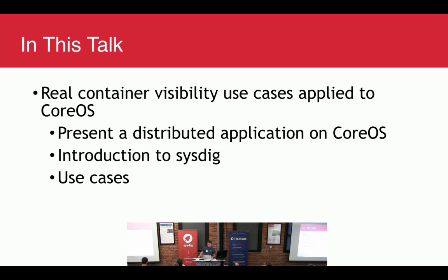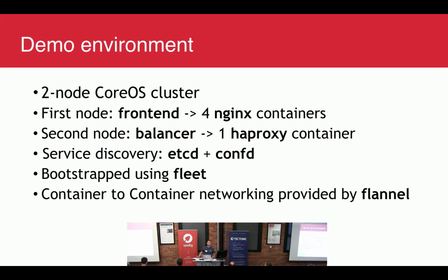So pay attention. The talk is organized in 3 parts. First, I'm going to present a simple distributed application on CoreOS that I'm going to use for all the use cases. Then I'm going to introduce you to Sysdig, which is the tool that I chose for doing the troubleshooting. And then the most part of the talk will be about real use cases and very cool stuff. So let's start with the demo environment that I'm going to use.